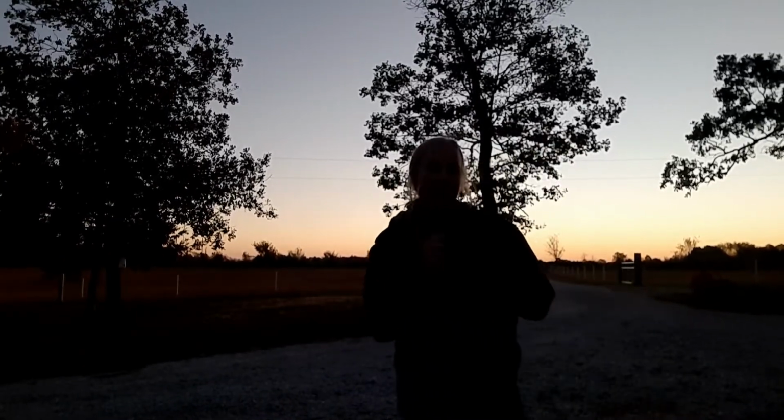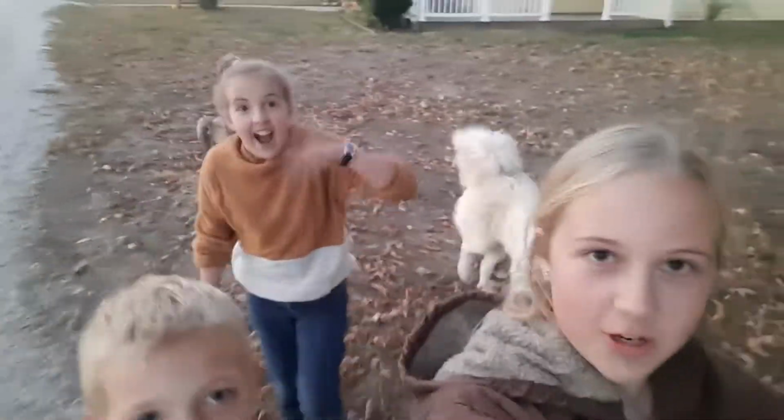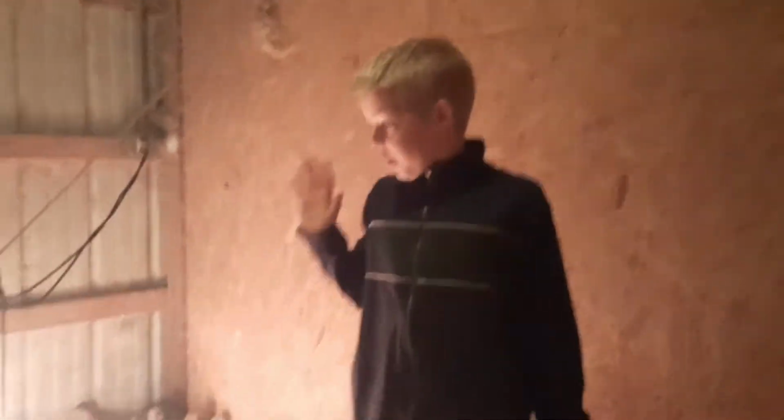It is nighttime out here and we are getting ready to go do our chores, so come with us and follow us and see what we do. Okay, so one of the first things that needs to be done is dogs and meat birds. So Prissy will need fed and then meat birds will be taken care of and we'll show you the next step after that. So we are down here with our hired meat birds.